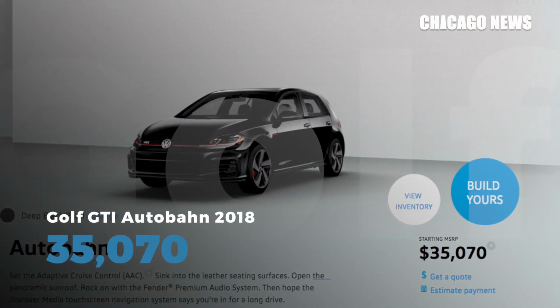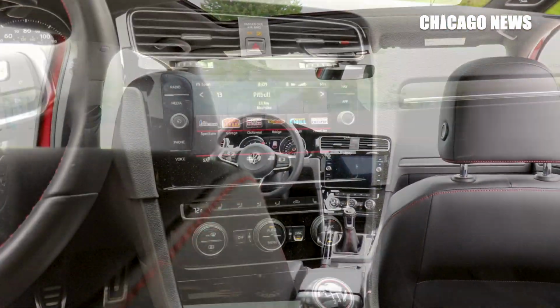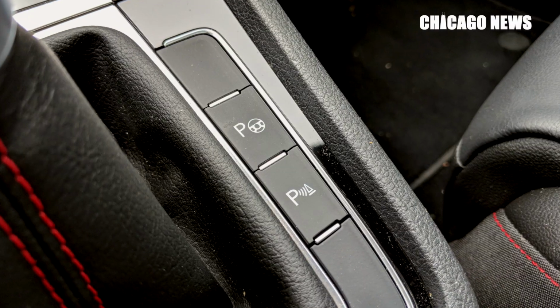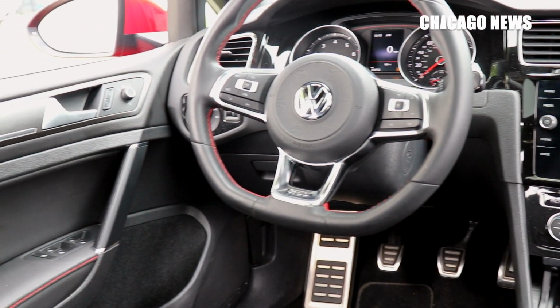Our test car here is the Autobahn edition, which is a package that gives you basically every option that you could imagine. This has the big screen infotainment system. It's got every safety feature you can imagine. There's lane assist, emergency braking, forward radar. It's got automatic cruise control. It'll even park itself. And these are all things I just don't think fit with the image of a GTI.